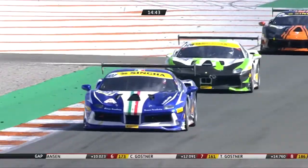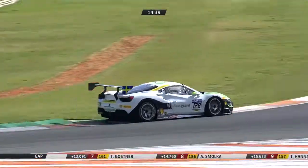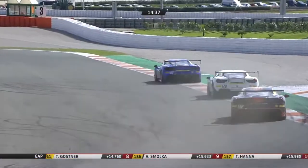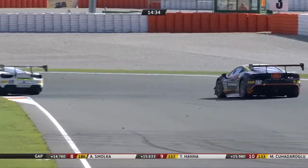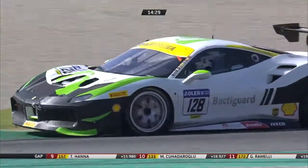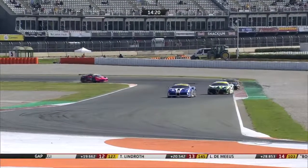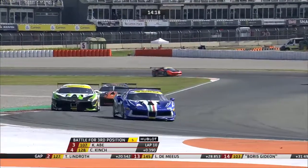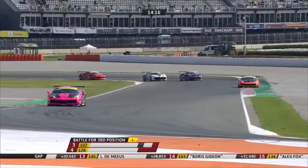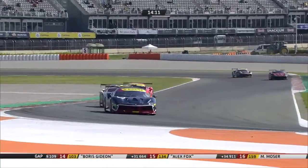Actually, no, it didn't. And what's happening now is Henrik Janssen's coming back into this battle, which is almost unnecessary because he's in a different class. He's in the AM class. But even so, Christian Kinch is in this awful position of being hunted as well as hunting. So he's going to have to defend as well as attack. And of course, the moment he has to defend, and he does need to defend against Henrik Janssen, even though Henrik is in a different category, he doesn't want him between himself and the fight that he's taking to Ken Abe.